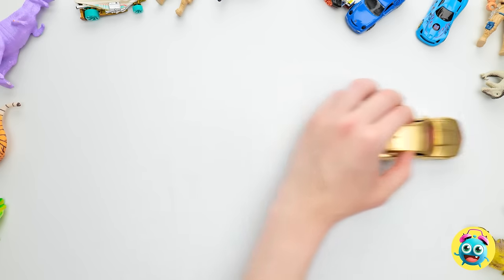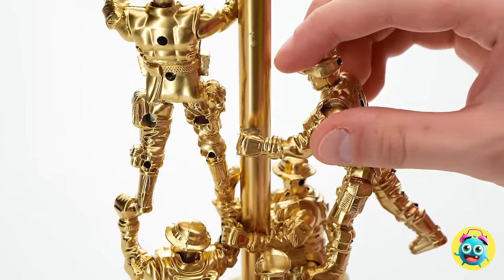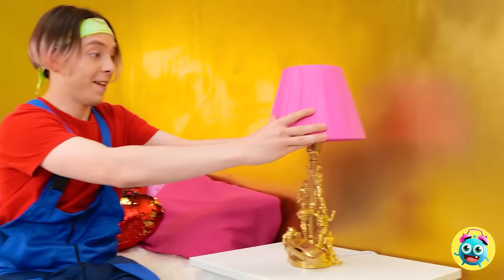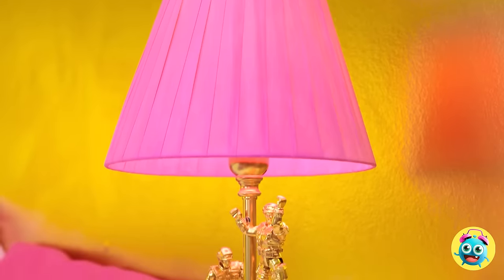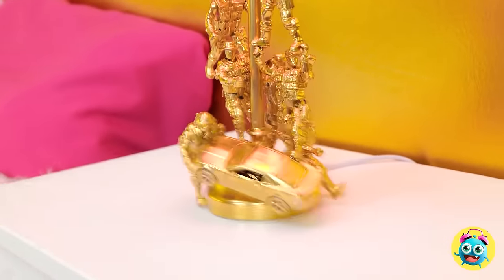I've got my golden lamp base and this golden car is getting glued right to it. Next up, the golden army people. Holy cow, I absolutely love how my lamp is coming together. Let me just put the lampshade on for the finishing touch. Yes! Now that is one mighty fine lamp. I knew I could pull it off and I did.